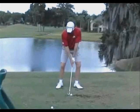Let's look at the swing of PGA Tour player Grant Waite. Tiger Woods said that he believes that Grant Waite has one of the best swings in golf.